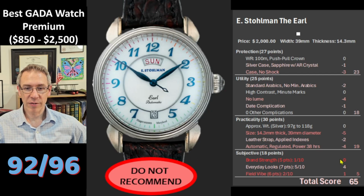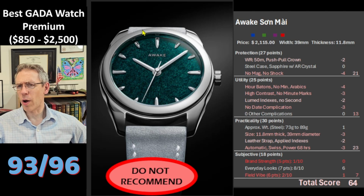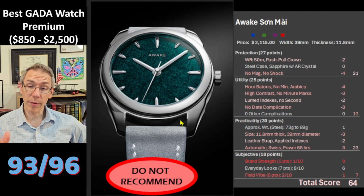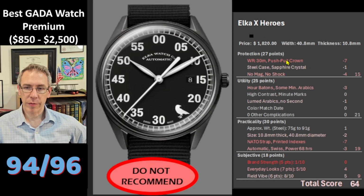Okay. Score 65. 93rd is the Awake Sun Mai. I don't know how to pronounce the O with the curly thing. Beautiful watch. It looks really cool. Probably a great dress watch. Not necessarily a great GADA watch. Not going to take it on a hike. That'd be weird. Score 64.